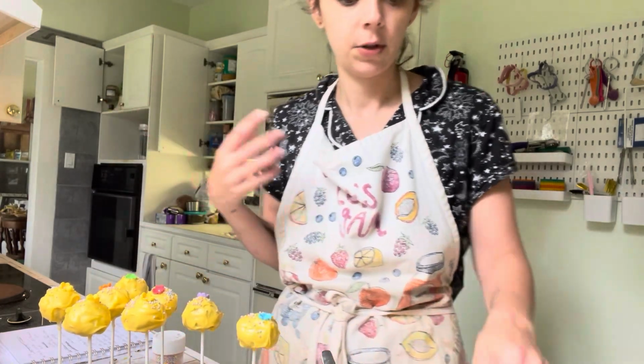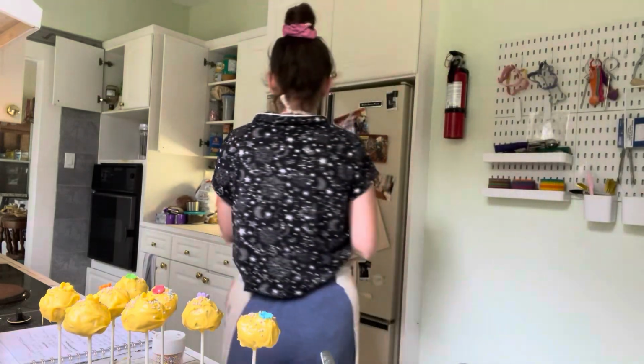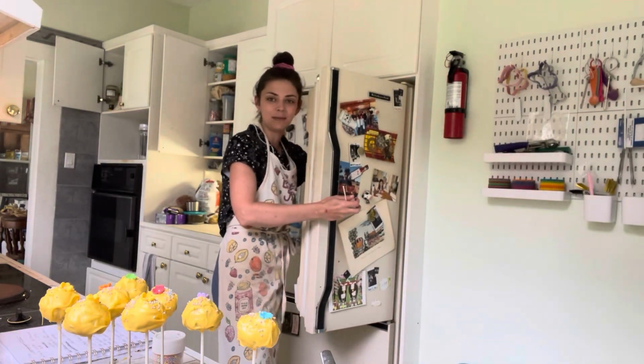And then I'm just doing something in between. Like, I have a lot of other random things. Like, ice the cookies in between, the sugar cookies.